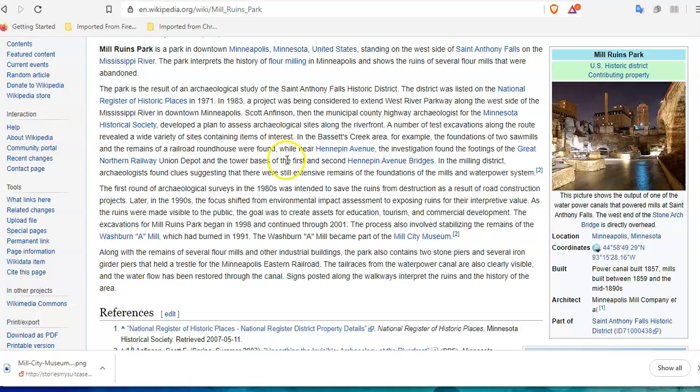Guys. I mean, come on. While near Hennepin Avenue, the investigator found the footings of the Great Northern Railway Union Depot, and the tower bases of the 1st and 2nd bridges.